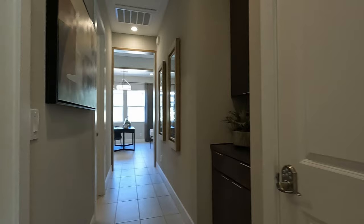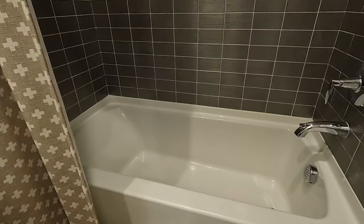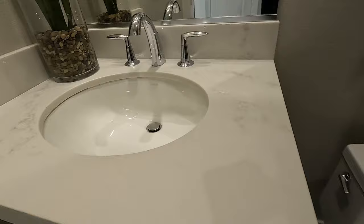Now here is your full bath, right off of this downstairs bedroom. They've tiled this one up as well. Beautiful upgrade. All the way up. I like these little small tiles. So cute, gives it a great effect. Now this will come standard as a tub and shower fiberglass combo. And if we spin it around, here's your upgraded tops, quartz.